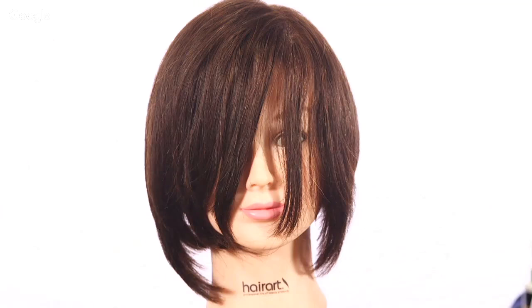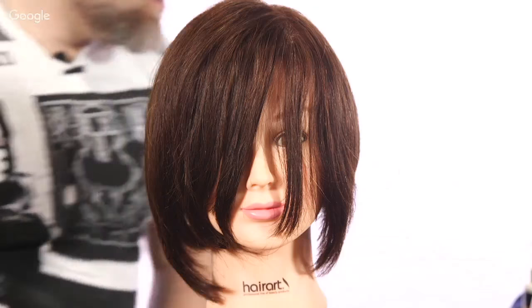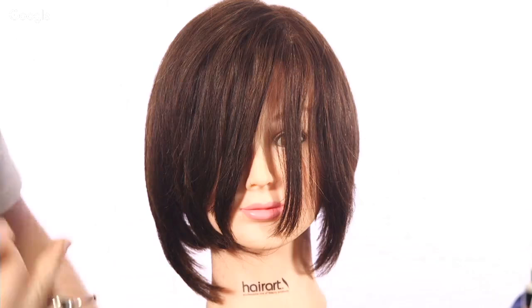Okay. Now what I'm going to do is take my thinning shears right through here. Now let's see if I can get a little closer into here for you. Let me adjust this camera a little bit.